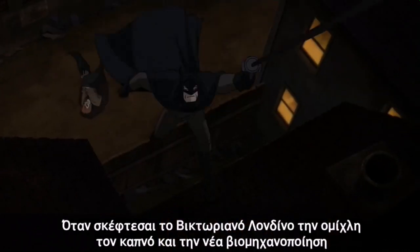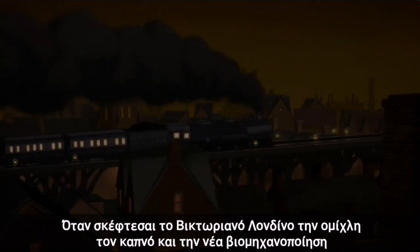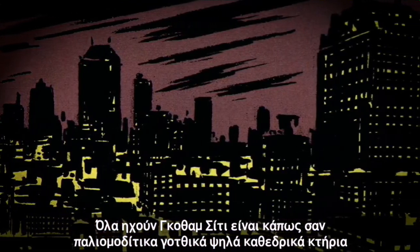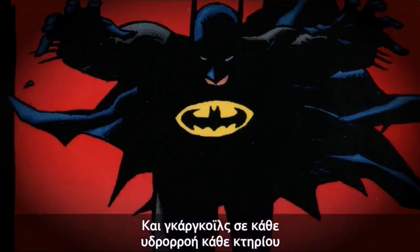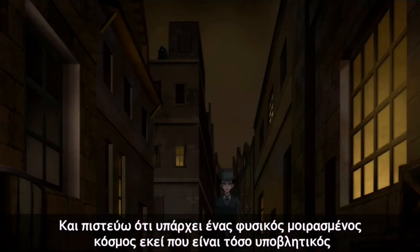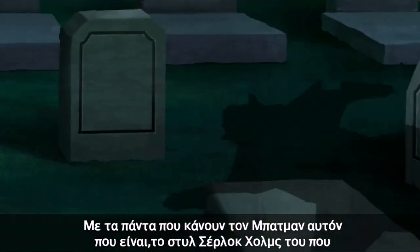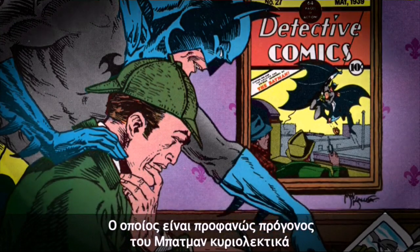When you think of Victorian London, the fog and the smoke and the new industrialization, the subway just coming around, it all echoes Gotham City with its kind of old-fashioned Gothic soaring cathedral buildings and gargoyles on every gutter of every building. And I think there's a natural shared world there. It's so evocative of everything that makes Batman who he is, the Sherlock Holmesiness of it, which is obviously one of Batman's ancestors, literarily.